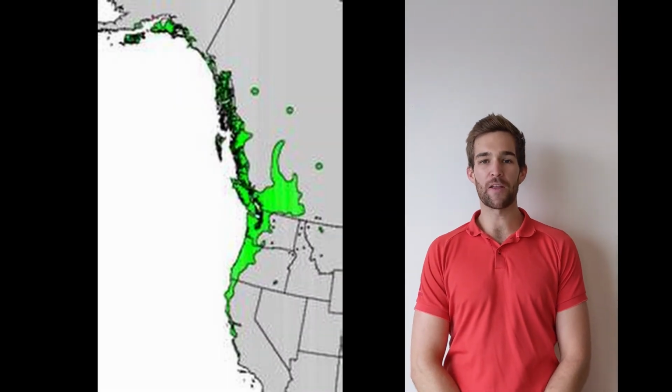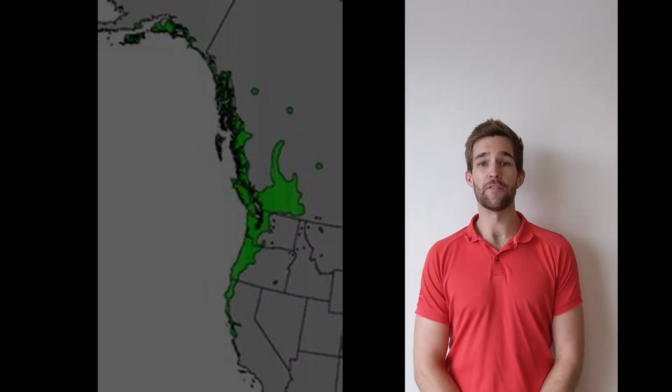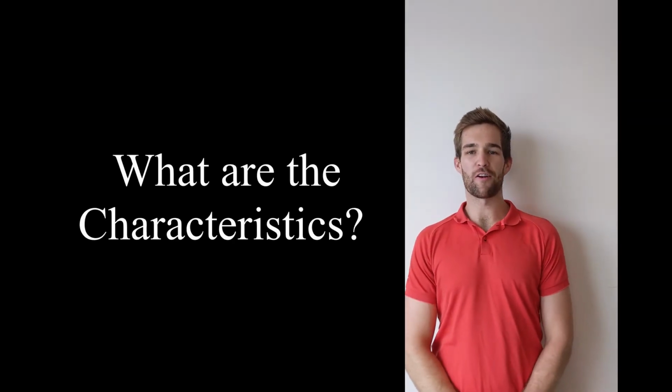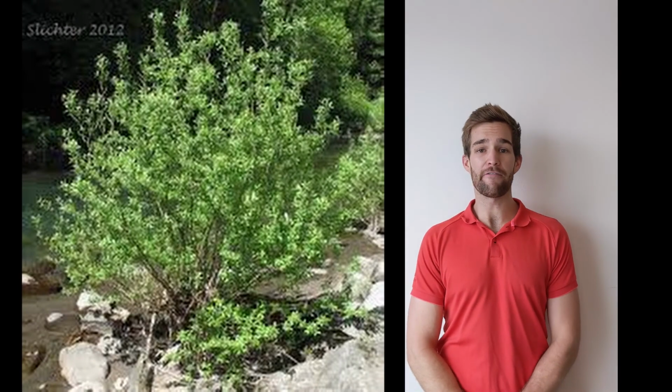So where is the Sitka willow native to? Well, it's native to the entire North America, and there are actually over 300 different varieties. So what are the characteristics of the Sitka willow? Well, they grow in bunches along the shoreline or really any wet, damp soil around a pond or a stream. They can grow between 6 to 25 feet tall. These things are a beast.